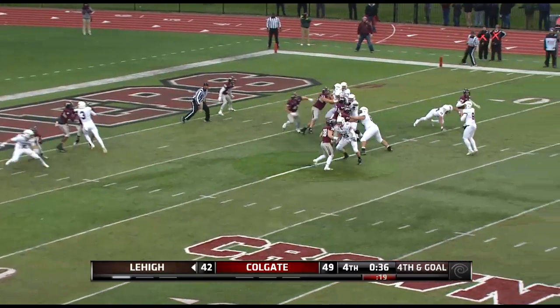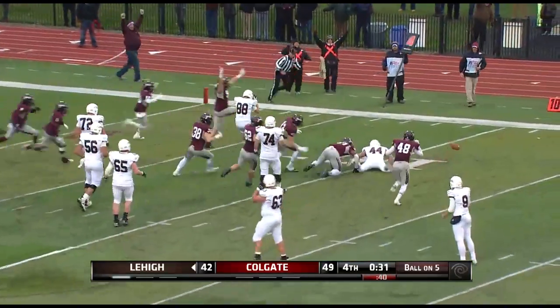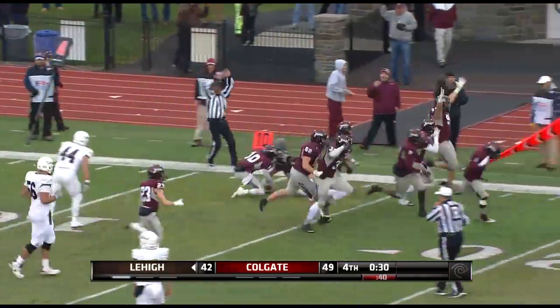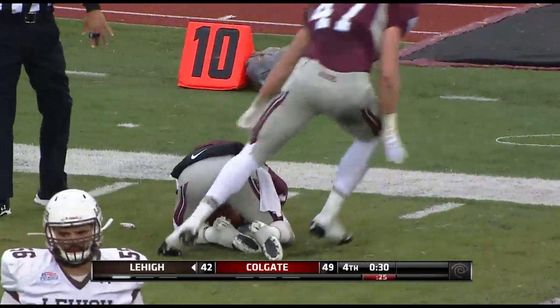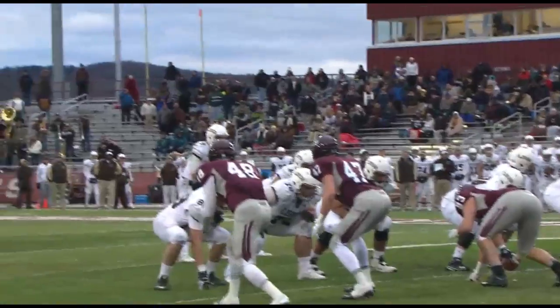Here they come off the edge for the game. Shafniski dumps it off. It's the fullback. And there's nothing. Ball is loose. He was down. It doesn't matter. Mackenzie Crawford gets hit. And the Raiders are going to survive.